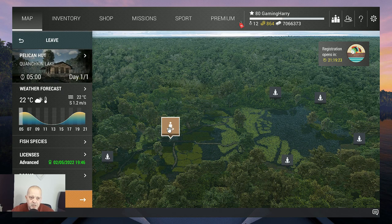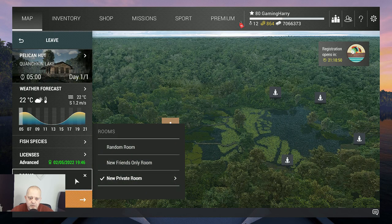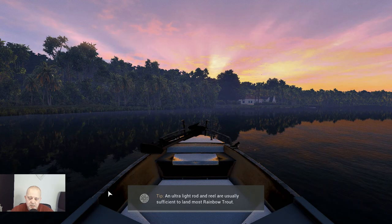This is Pelican Hut, that's where we want to go. I catch them at all the peaks during the day, and I catch the trophy ones during the day too. But the problem is that during the night the catfish become active, so during the day is better for this fish. So every peak during the day you can catch them. So let's travel to that spot. Did we already get a private room? Yes. So let's travel.